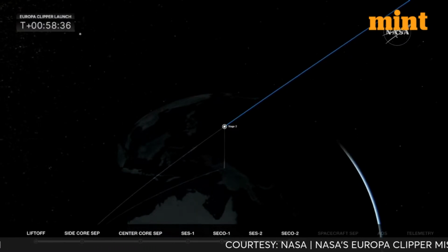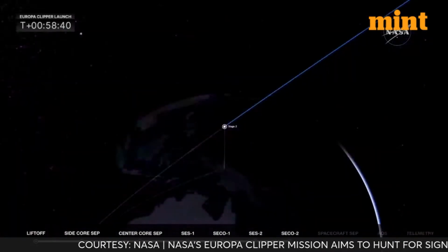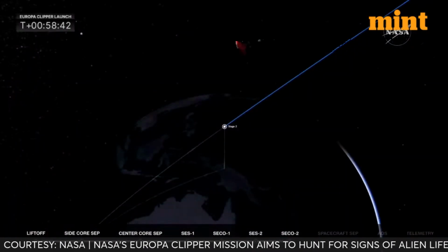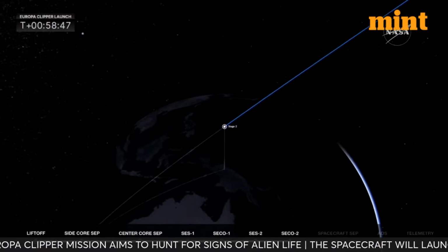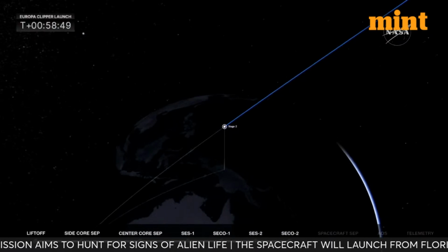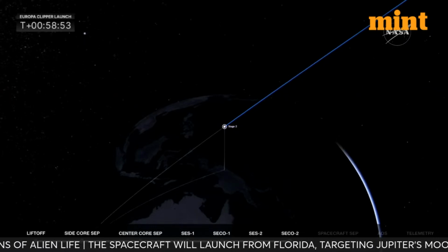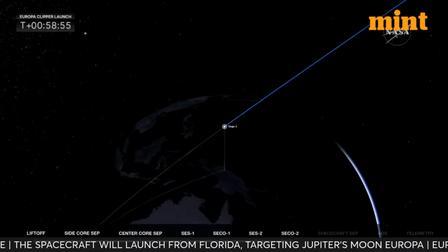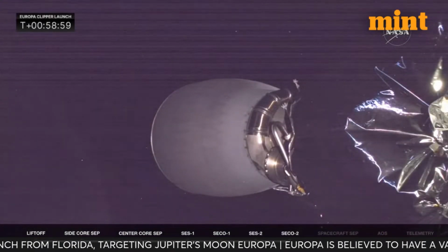We really want to be locked in at T plus 1 hour, 2 minutes and 32 seconds. That's the current time that we have for the separation of the Europa Clipper spacecraft. And that is a big moment, and we want to be able to see that because, as we've seen in some past NASA missions, it really looks impressive to see that spacecraft going off into its destination.